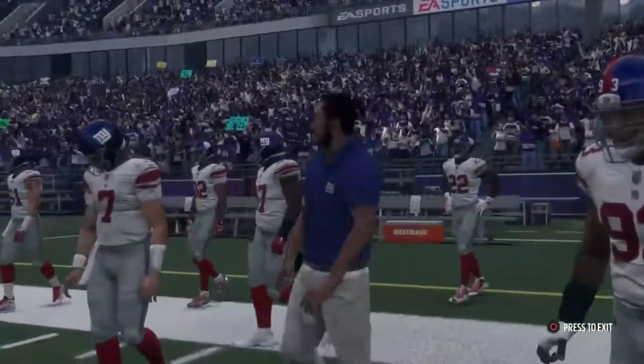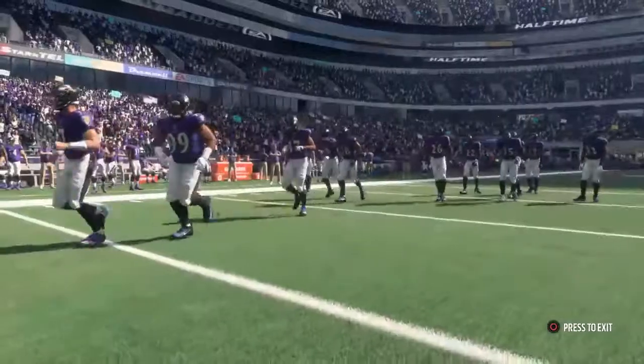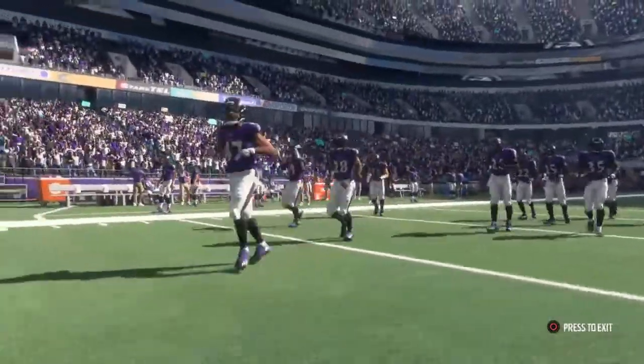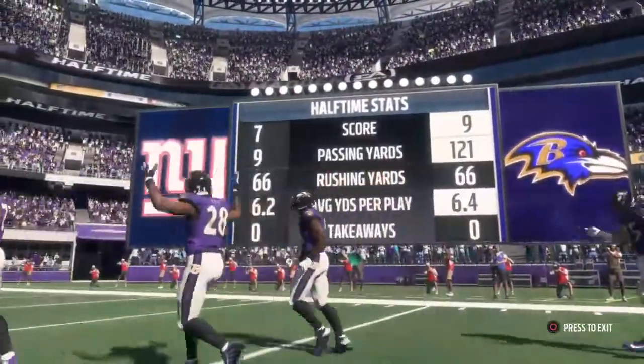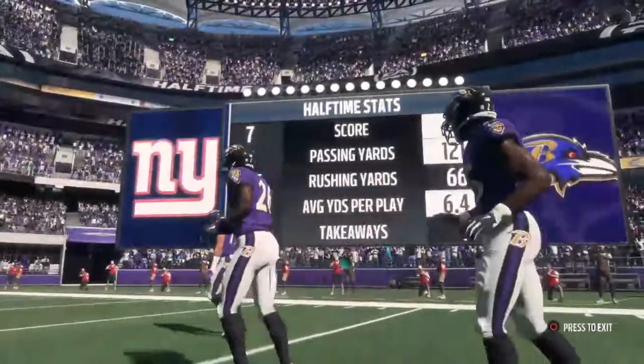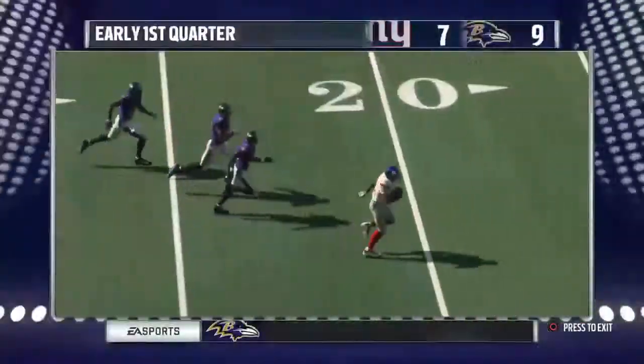But first, it's indeed time for our EA Sports halftime report. The Ravens are happy to be in front right now and just want to play 2 more solid quarters. The Giants didn't play their best, and they'll need to be at their best now to come back. All right, let's take a look at some of the highlights from the first half.